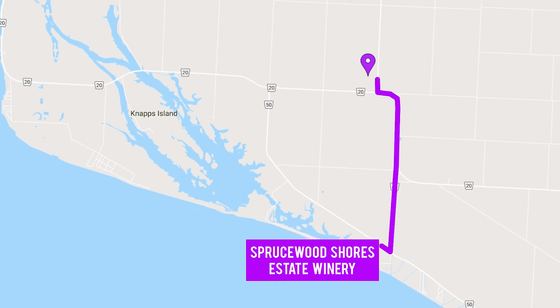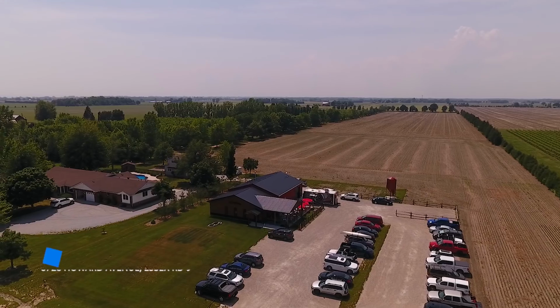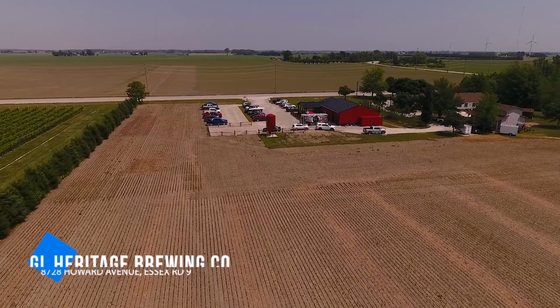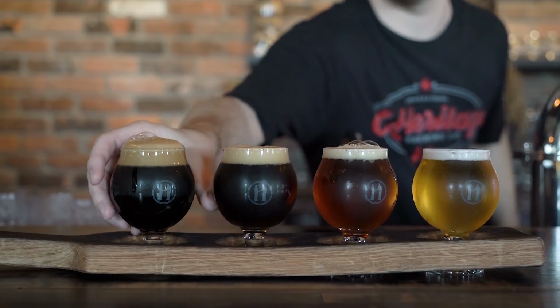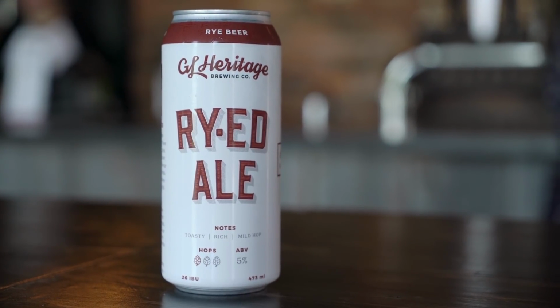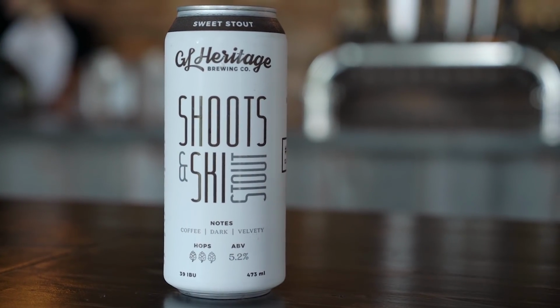Next, head north to GL Heritage Brewery. GL Heritage is a family-run, small batch, locally focused brewery. It's located on agricultural land, so we're the only agricultural-based brewery this side of Norfolk County. We started with a core lineup of 4 beers. So we launched with Backshot Brew Blonde Ale, the common mutt, a rye ale, it's sort of like a red amber beer, and a sweet stout called Shoots and Ski Stout.